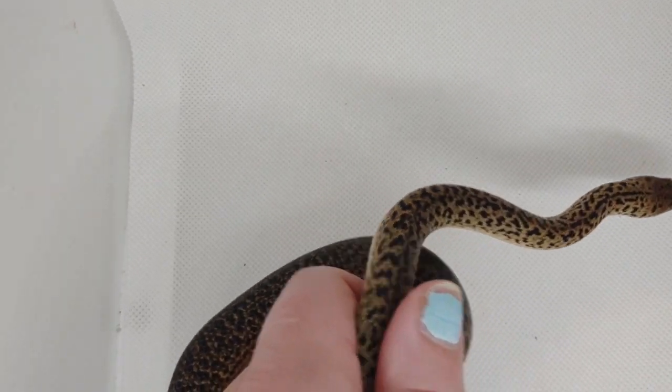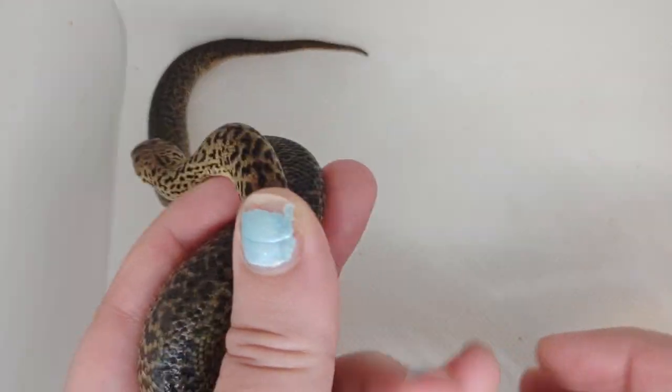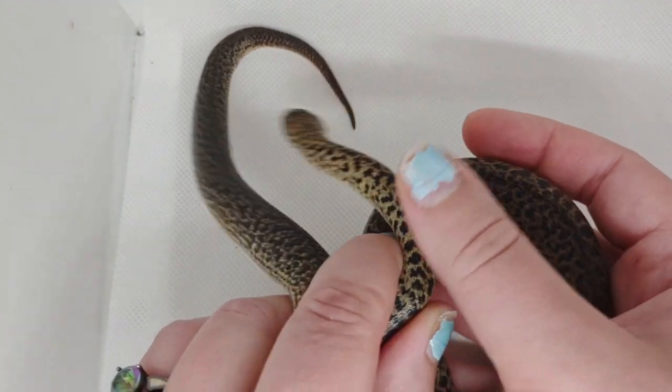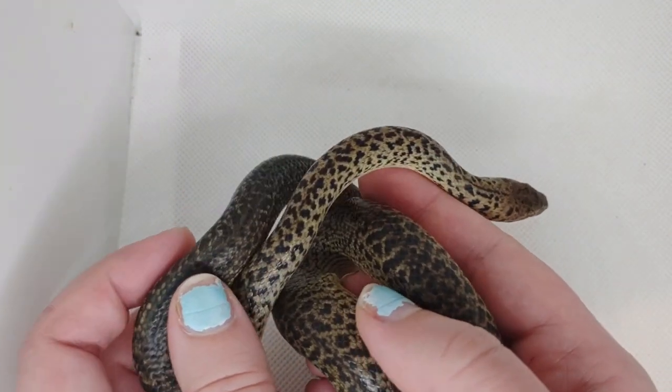Alright, these are going to be the last two that I show today, just because I think the video is getting kind of long. This is obviously not a corn snake. This is a Granite spotted python. This is my female. She's doing really, really well. I got her from PJC Reptiles, I think. PJ Coombs. She and I kind of go way back, and I've known her for a long time.